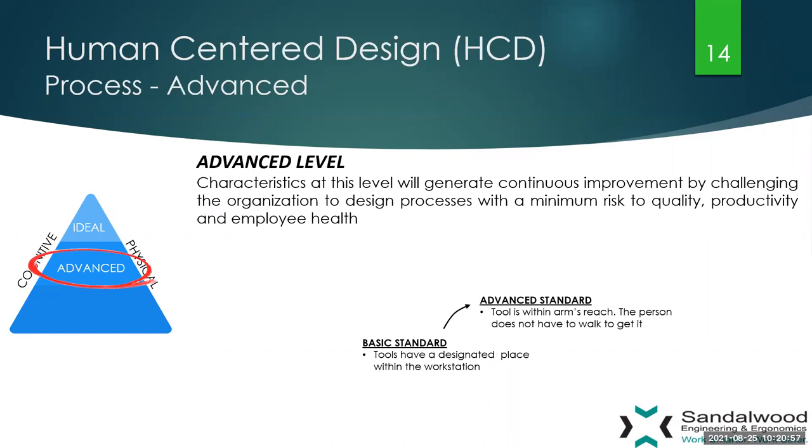So different to basic, advanced level characteristics will generate continuous improvement by challenging the organization to design processes, eliminating risks, in our case, to quality, productivity, and employee health and wellness. So what we mean by this is below is a very simple but illustrative standard.